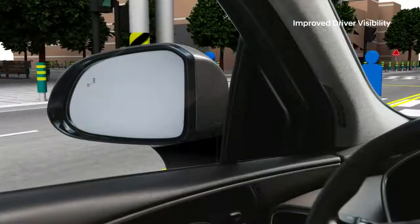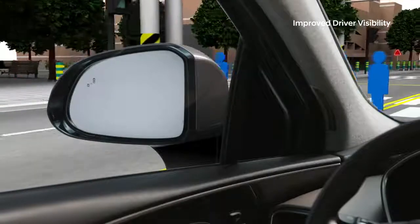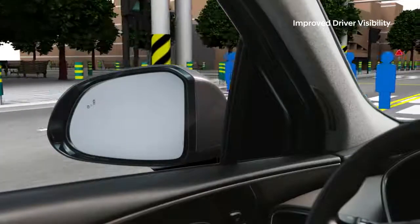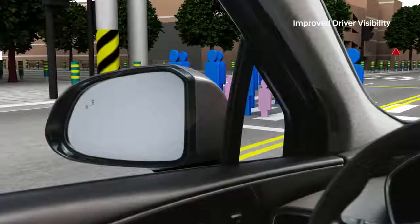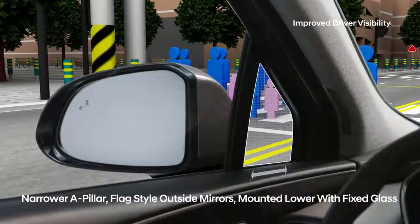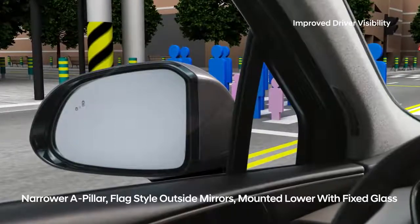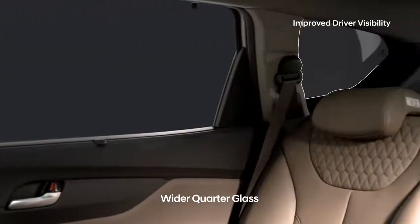Hyundai engineers studied and refined the design through numerous 3D simulations to maximize visibility for the driver, ensuring that even small children can be seen at left turns and difficult junctions. Changes to the design, the narrower A-pillar, and the flag-style mirrors, mounted lower with fixed glass, all ensure that you will notice any children crossing the road. The wider quarter glass gives you a better breadth of vision when changing lanes.